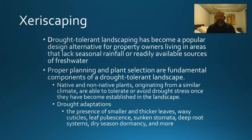One of the ways we can really help in terms of water conservation, especially in areas where water is extremely limited, is through xeriscaping. So xeriscaping is doing drought-tolerant landscaping, which is just really the idea of putting drought-tolerant plants in places where you're not going to have a lot of water. And in my mind, it's a great idea. It's really getting into that idea that we discussed before about site-species relationships and really putting the right trees and the right plants in the right areas. And it's just kind of fundamental to put drought-tolerant plants in a drought-tolerant landscape.